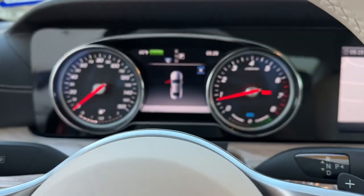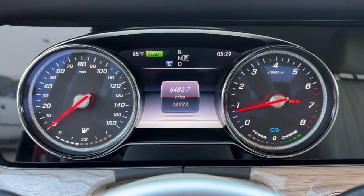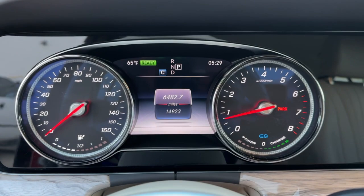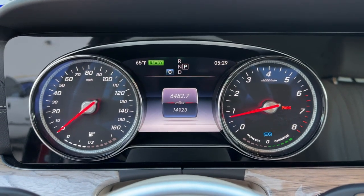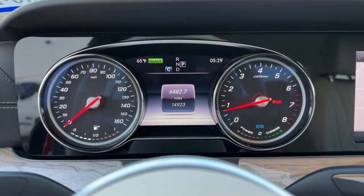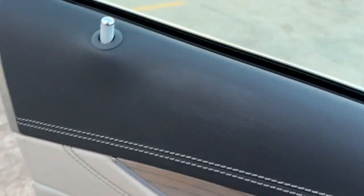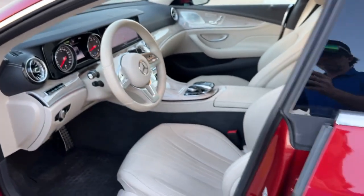Let's see if I can get that. There you go, 14,923 miles, no warning lights. This car just had a big service at the dealership, like less than 100 miles ago. Oil change, wipers, tire rotation, the whole thing. It's all on Carfax, you can read it there.